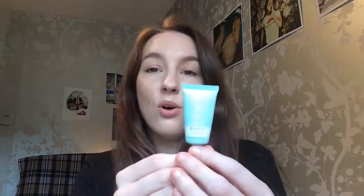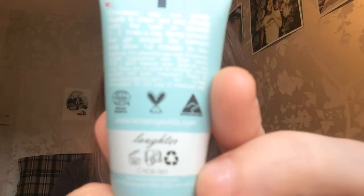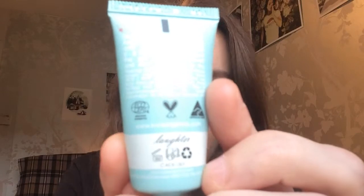My Cora Blemish Gel. You little weep, I miss not having this now that I'm looking at it. I love the happy words. She puts happy words on the back of the packaging. This one says laughter. I don't know whether you can see. Yeah, this stuff's expensive, but how long did this last me?